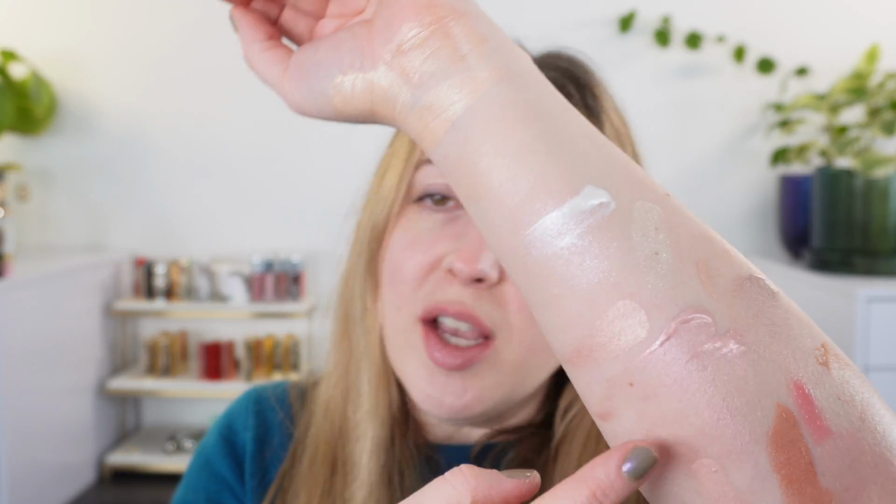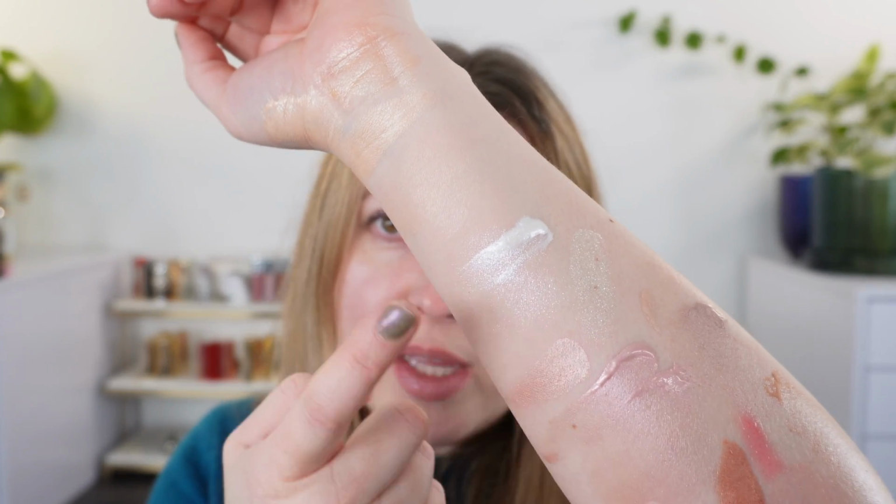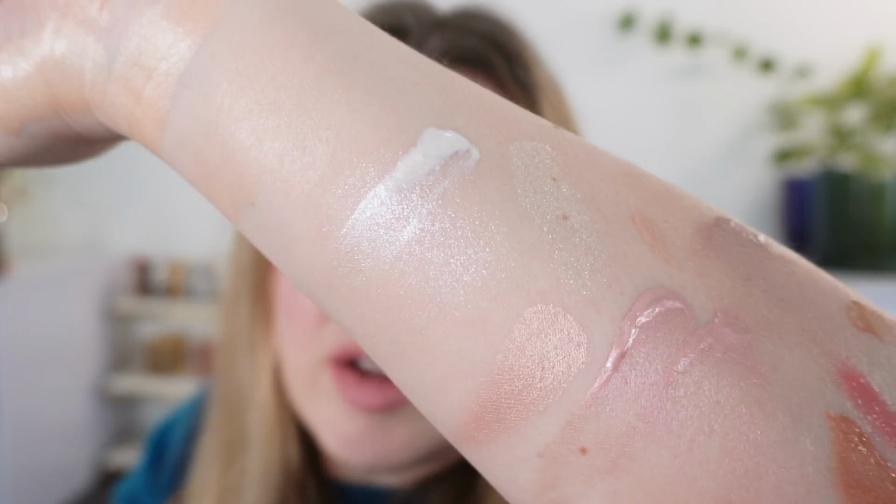And I like being able to blend it out with another blush if I want, or just use it as a highlighter. The pearly, I have to say, I'm not as happy with this one because it is so sparkly. I was hoping for something just like the pink, but white, and I didn't want all this glitter. So, that's a personal preference there. It is really pretty though. I like it on the eyes, but I personally don't love it on my face because of the glitter.